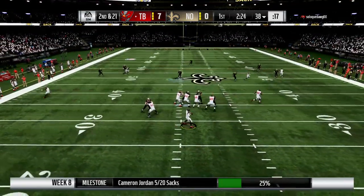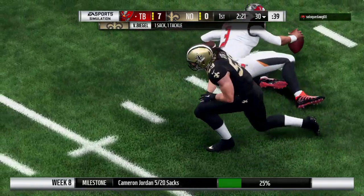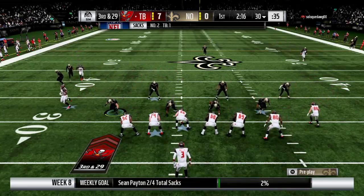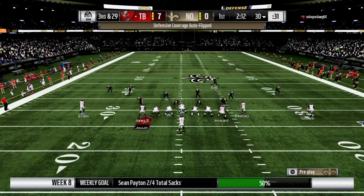From the shotgun, it's Winston. Well, the pressure too great, and he goes down once more. Vince Beagle in there to get him, and this pass rush strong now. That's sacks on back-to-back plays.